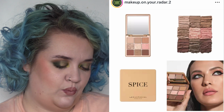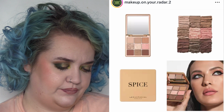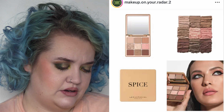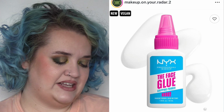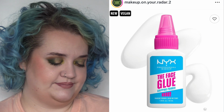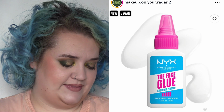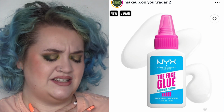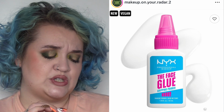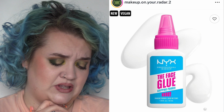Okay. We have got this. I also hate this. This is the new NYX The Face Glue Gripping Primer. And also The Face Glue Setting Spray. These sound horrific. Does anybody else think these sound horrific? The setting spray literally is described as don't just lock it down, glue it down. No! I don't want my face to be glued to me, thank you.